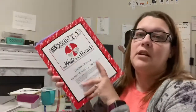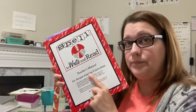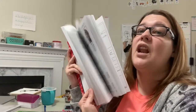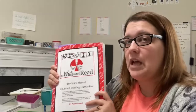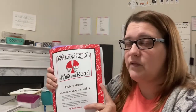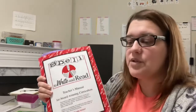You will get, for $94.50 maybe, at least that's what it was when I bought it a couple weeks ago, your Spell to Write and Read teacher's manual. It's a pretty good sized book. There's lots and lots of words in here. Don't panic, bear with me. I'll help explain a few things. Looks very confusing, looks very overwhelming, but it's not turning out to be so. So give me some grace here, just a minute, and bear with me.